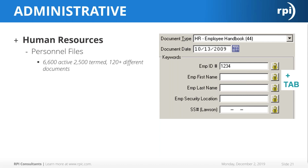The nice thing was they were able to integrate with their ERP system. So when they were in OnBase and they were indexing these documents, all they had to do was enter the employee ID number, hit the tab button, and then the rest of the employee's information would come over. So you can see that the first name, last name, their employee security location, and their social security number all populated into the OnBase system for them. Again, reducing the amount of keying they have to do and the amount of errors.